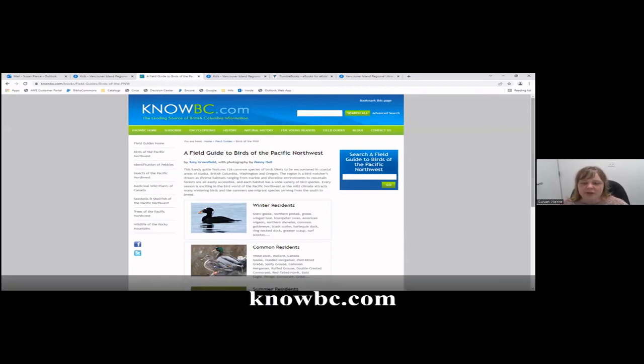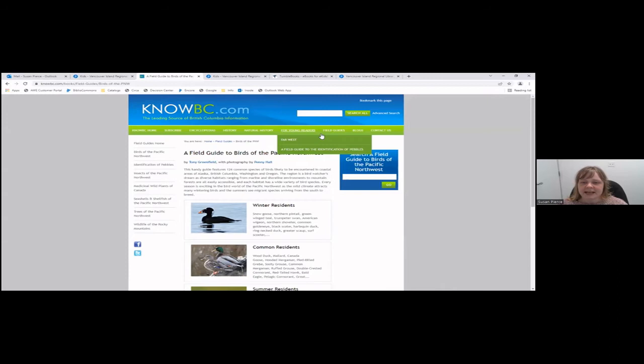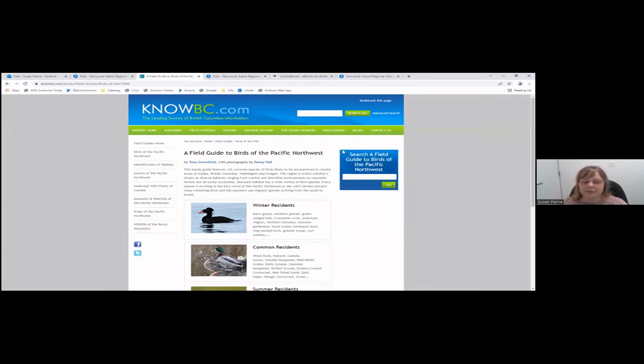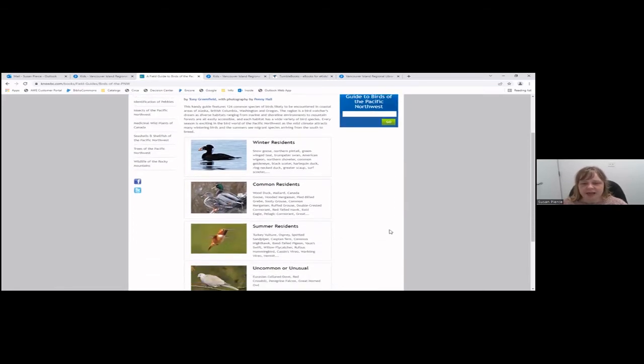So here we are on the KnowBC website, and if you go up to Field Guides in the menu at the top, you'll see Birds of the Pacific Northwest is an option. When you click on that, it'll bring you to this page, which is a field guide to birds of the Pacific Northwest. So we're going to cover 3 groups of birds and have a look at them.